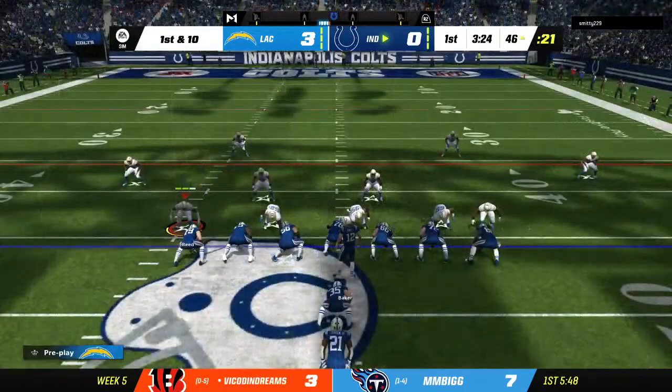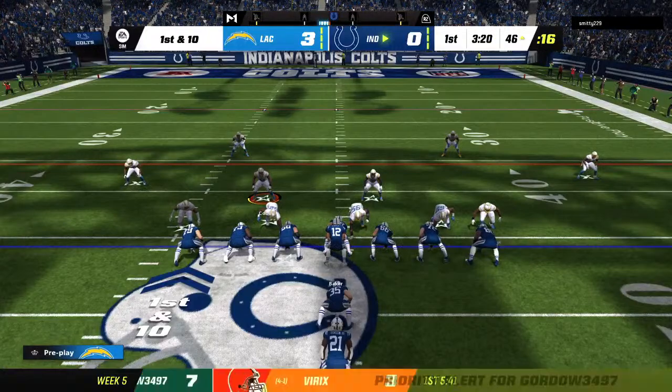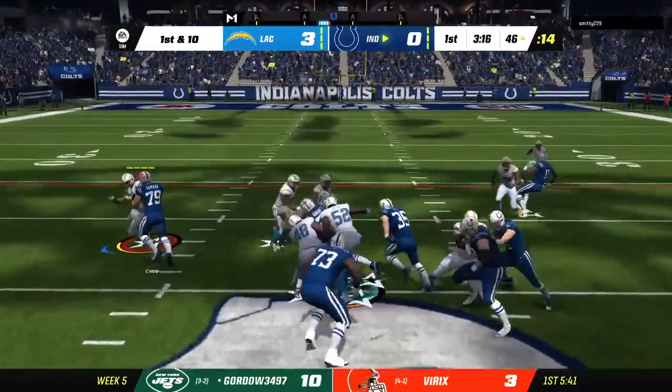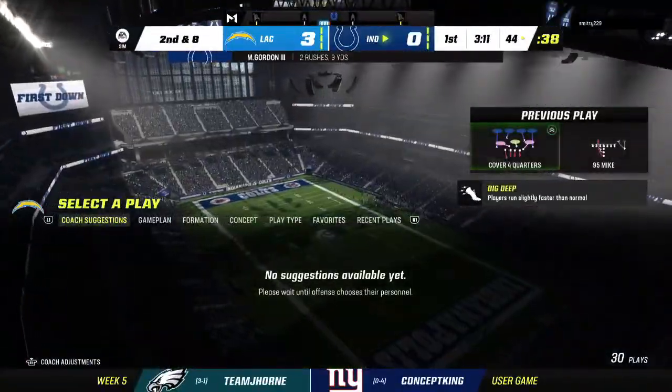Usually we see runs like this as the defense breaks down later in the game, but this guy sent it to him early, running through all types of tackles and put the defense back. Now Gordon for the touchdown. And he can only manage to get a couple. Second and 8 coming up.